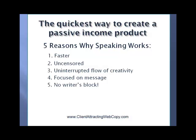So these are the 5 reasons why you should at least consider getting your thoughts out there. You can still write out a brief outline to allow your speech to flow, but this way you get all of your thoughts out there. And from there, like I said before, you can turn that recording into a paid product, maybe after some minor edits, and turn it into a paid teleseminar or something like that.